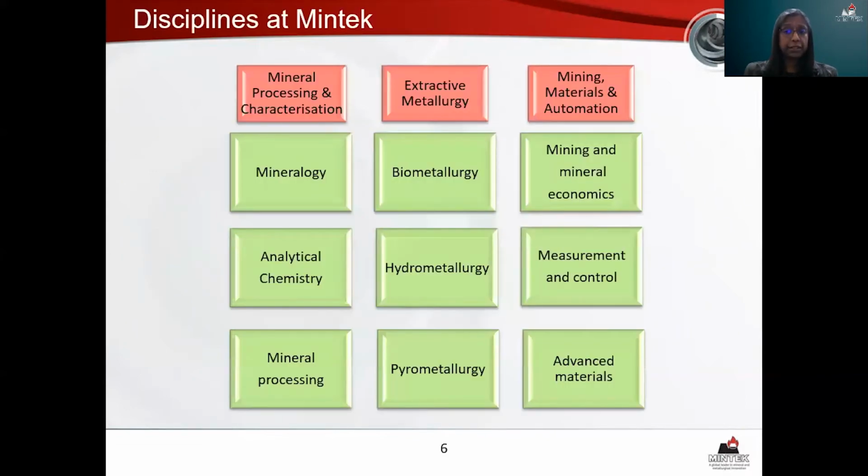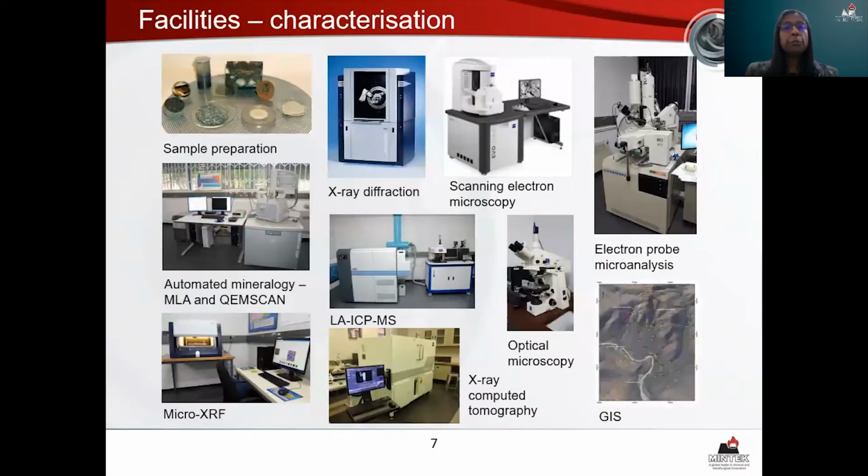Now, in order to conduct our work, there are several technical disciplines that are involved, from ore characterization and mineral processing through to extractive metallurgy, and then automation and advanced materials. For beneficiation work, the first step is to know your ore. And this is about a lot more than just the grade of the ore. Minerals are ultimately what we process, so we need to know which minerals host the commodity of interest and which minerals we are not interested in.